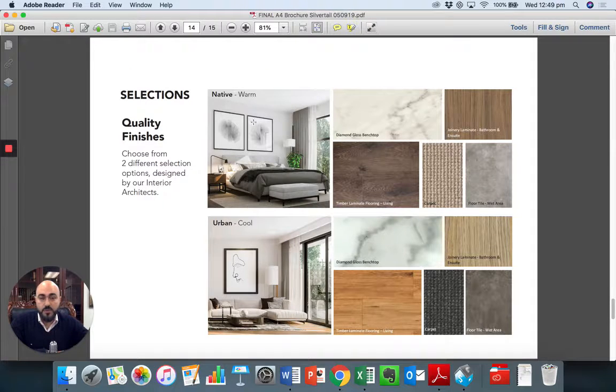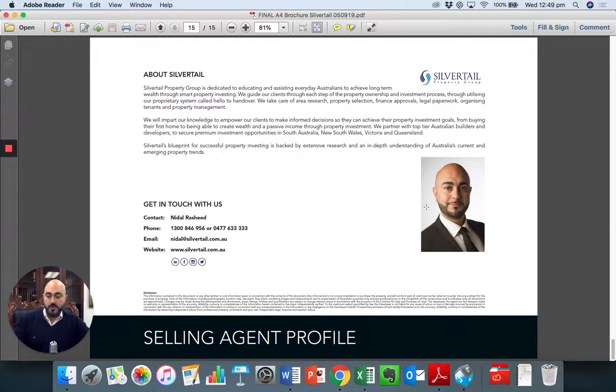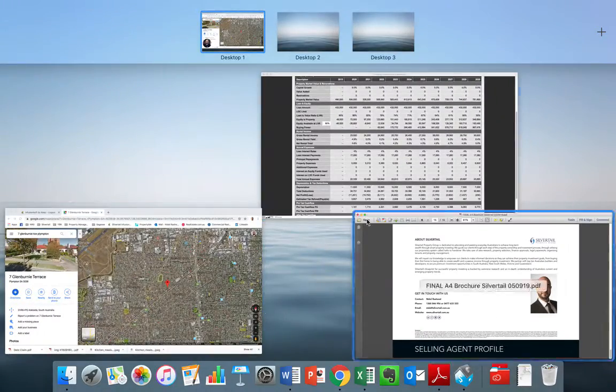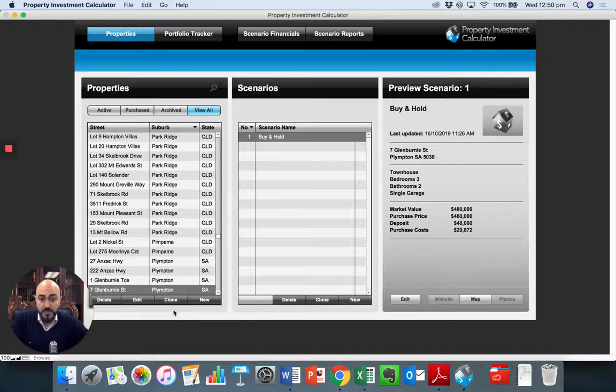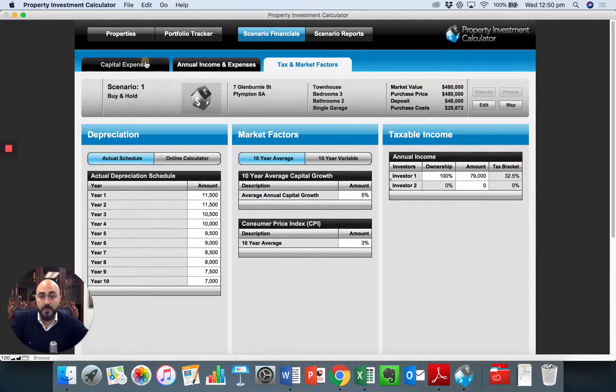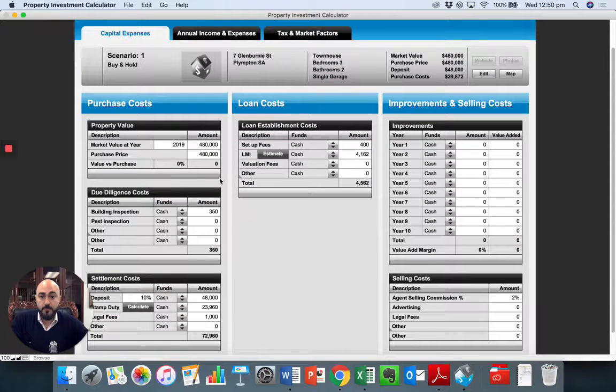In terms of the selections and the colors, there are 2 color schemes that we're working with. There's a native warm color scheme and an urban cool color scheme. So slight variations, obviously, can be made to personal taste. So that concludes the rundown of the brochure. Now, more importantly, what I want to do is actually go through the numbers. So I've prepared a little scenario previously, which I will run through.